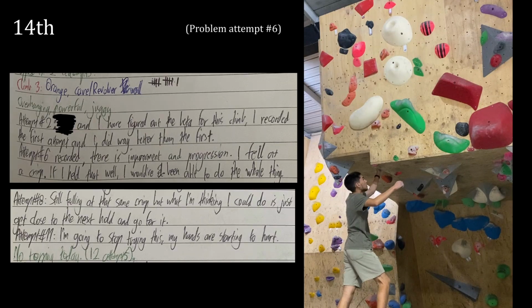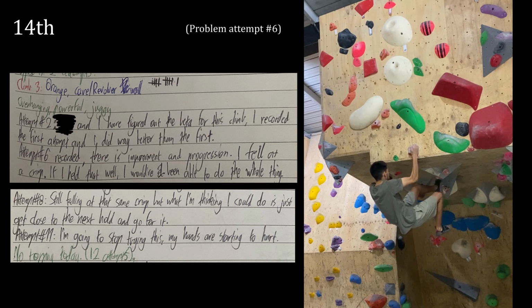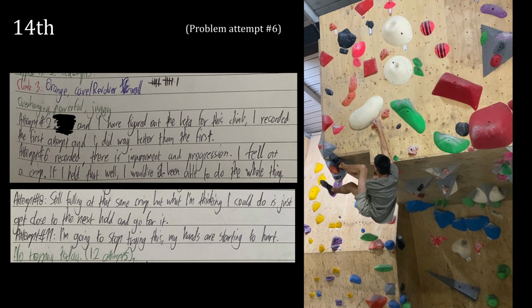I would figure out the beta with my friend that was with me, and I did better. No, better than him. I got better. After I thought I figured out the start to the wall, I started to practice the moves on the wall part of the climb, and it was hard. I wrote in my journal that there was improvement and progression, and that if I didn't mess up grabbing that hold I fell off of, I would have maybe topped it from there.